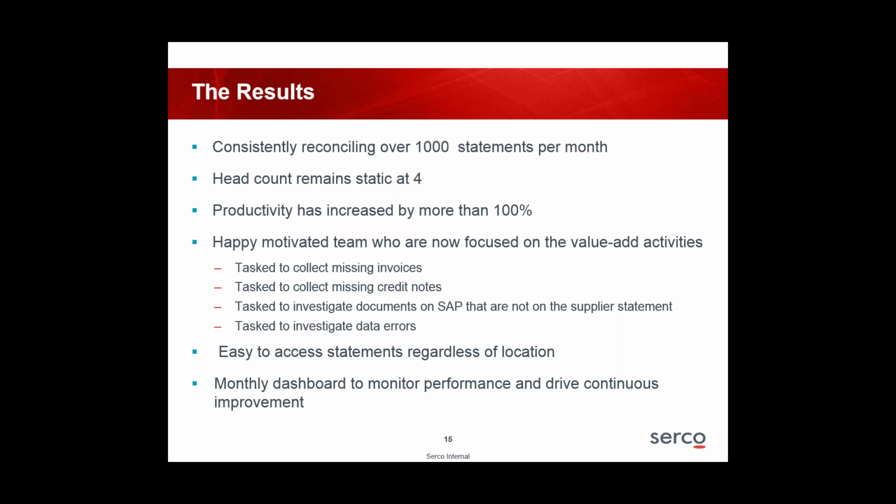So we've worked with a number of suppliers where we found that the statement that they're producing is slightly different to invoices. Sometimes there's a different reference, or sometimes we're actually finding that a statement will show a different amount to the actual hard copy invoice. So we now have a process where the team will go back and investigate those data errors.